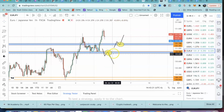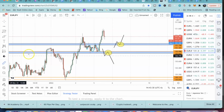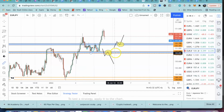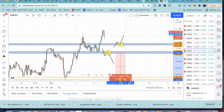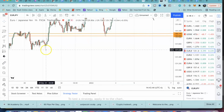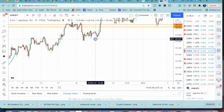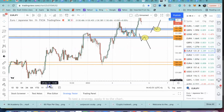Or it can come to this level, break this level, right? If it breaks this level and retests, then it'll drop down for another about 80 pips right here, okay? And then from there, if it breaks that level, there's gonna be another key level here, more key levels to go through, because this has been bullish, right, since December 17th. So we'll see what's gonna happen.